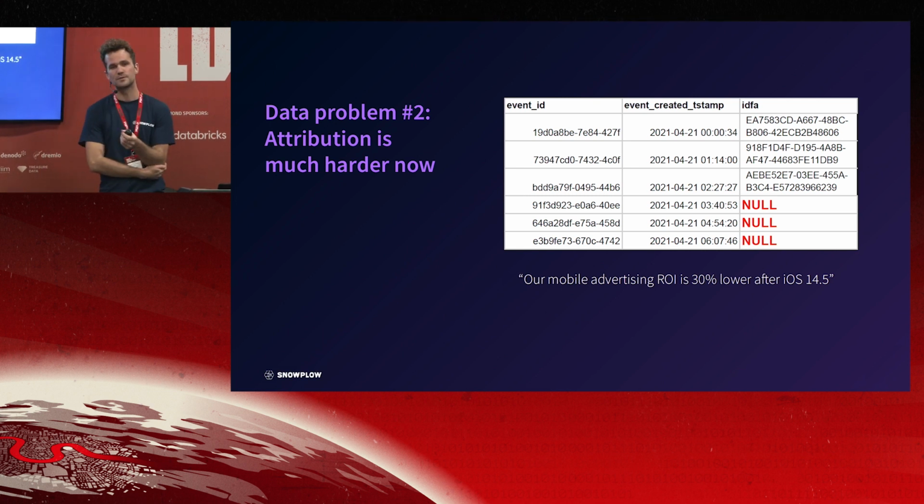The main change here was in 2021. Apple released iOS 14.5, which now required users to give consent to share this thing called IDFA. You might look at this and be like, hey, it's one column, how bad can it be? Pretty bad, it turns out, because you can no longer track a user's journey all the way from viewing an ad to downloading your app to signing up and then doing other stuff later on down the line.